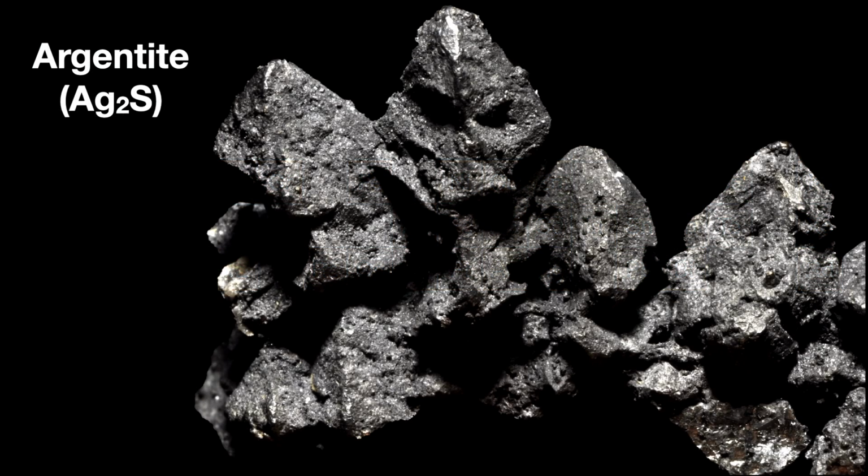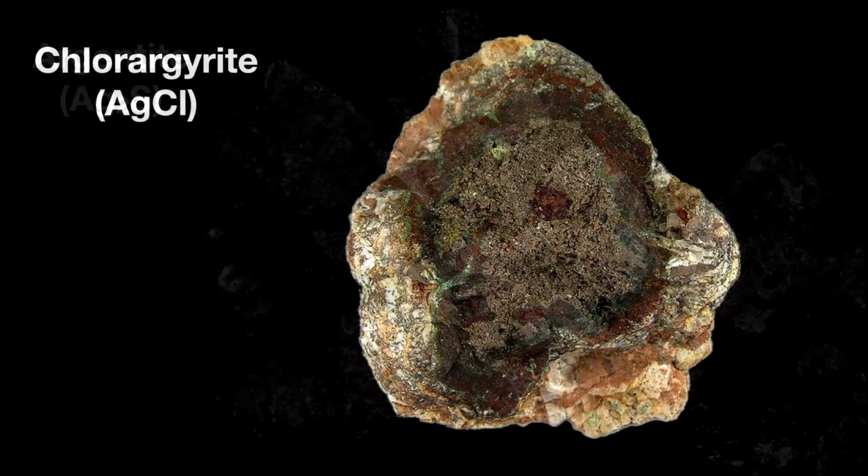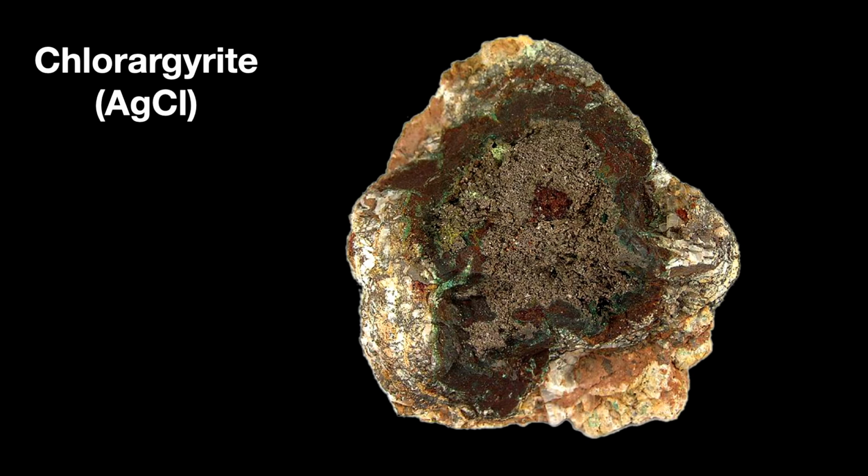Argentite, found in Mexico and the Comstock Lode in Nevada, is a mineral commercially exploited for silver. Argentite is silver sulfide. Another silver-bearing mineral is chlorargyrite, which is silver chloride. The name of this mineral is from the Greek chloros, for pale green, and Latin for silver, argentum, which might give you a clue as to where we get the chemical symbol. This ore is interesting because of the greenish color. It can actually change to brown or even purple on exposure to light. Some silver compounds are light sensitive, and we'll explore that in a bit as well.